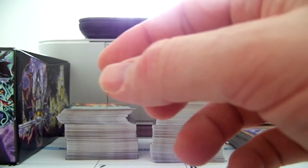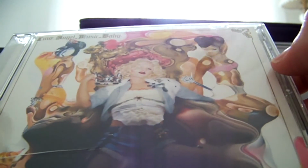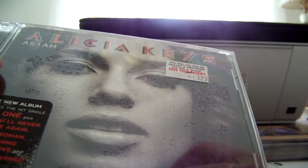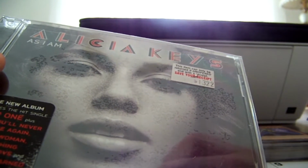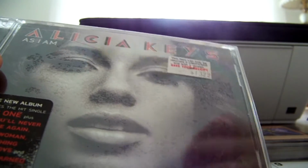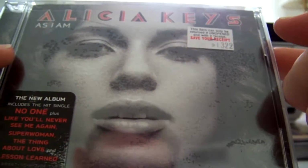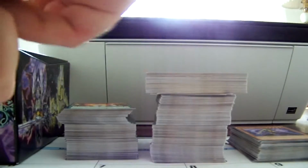And then first person I bought off of, a Gwen Stefani CD. This is the one that has Holla Back Girl, Cool, stuff like that, Rich Girl. I got also a sealed Alicia Keys CD, As I Am, brand new. These were $1 a piece, which is a good deal in my opinion.